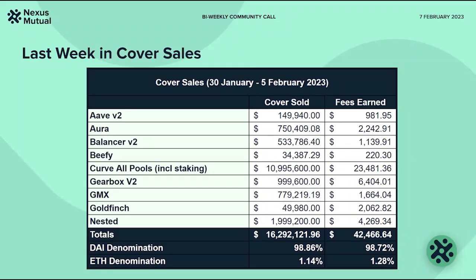I'm going to review the last week in cover sales. In the last week, we sold a total of 16.3 million in cover. The fees earned from this cover were $42,466. Some of the largest cover buys came in for Curve and Nested. Nested, of course, regularly buys cover to cover their entire TVL, so nice to see that consistently happening. I think it's been for the last 8 months or so that Nested has been buying cover for their TVL.